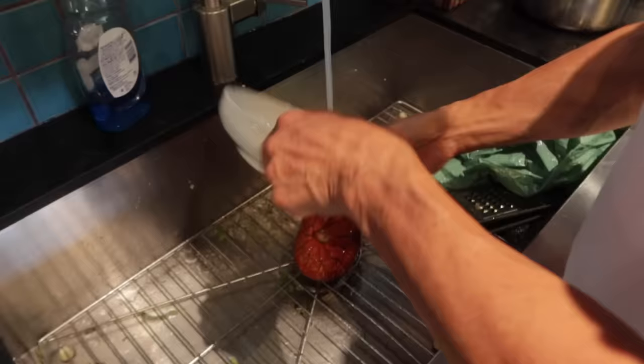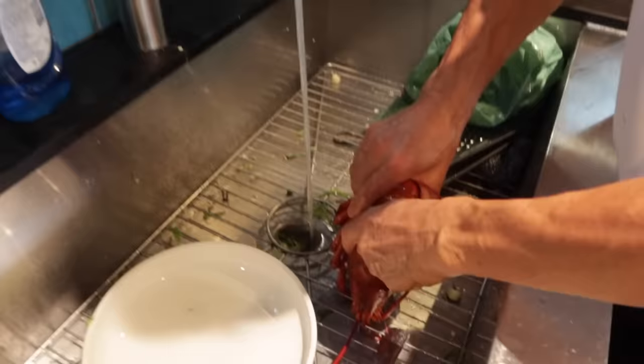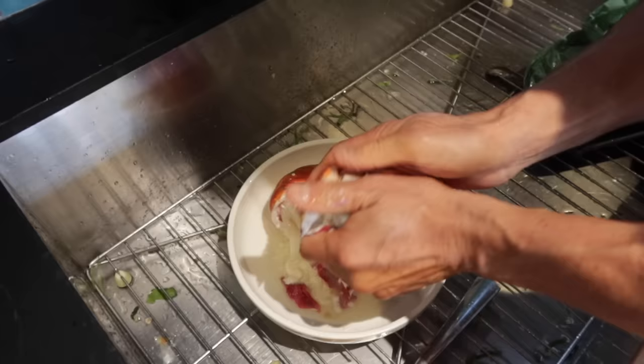Now, lobster. What's your favorite part of the lobster to eat? I would say the claw. Okay, lobster, open. The lobster juice, look, save the juice. Why save the juice? Well, we're going to use the juice in the sauce. Remember, sauce, I'm squeezing the juice.